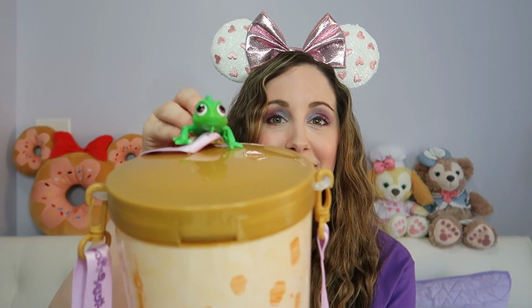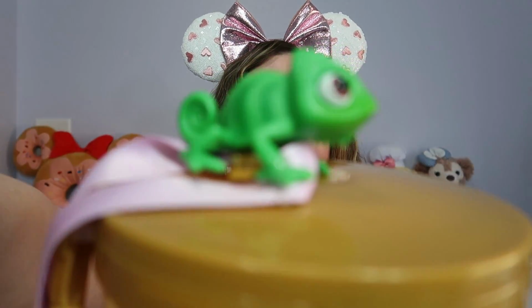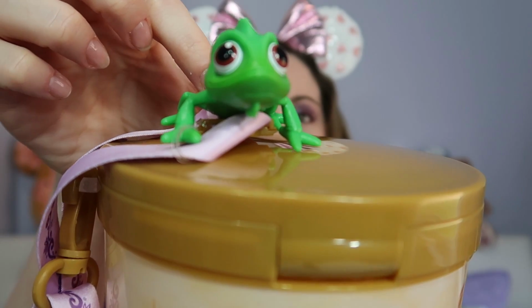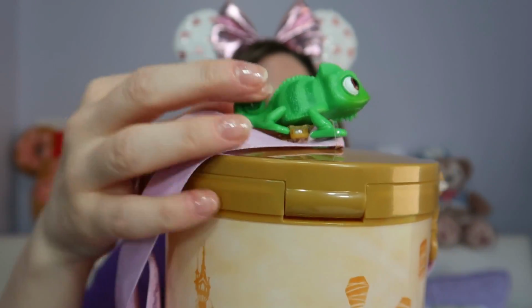A cool feature about this bucket though, on the strap is a little Pascal. Oh my gosh, he's so cute. Let's see if you can see him. Oh, it's not going to zoom. Oh, there it goes. So the detail on this, how cute is that? I don't know if I can ever use this in our parks, but at least I'll have it. It's such a cute souvenir and decorative item.